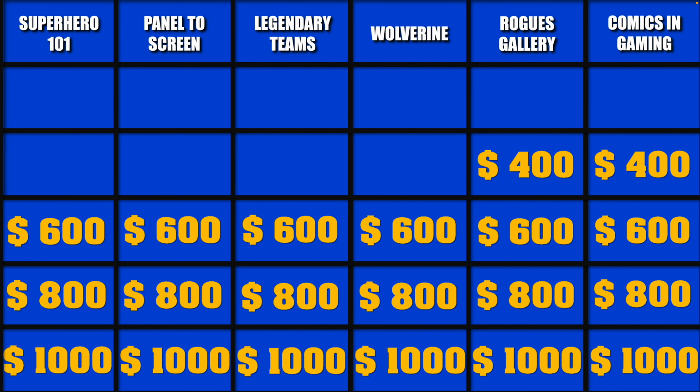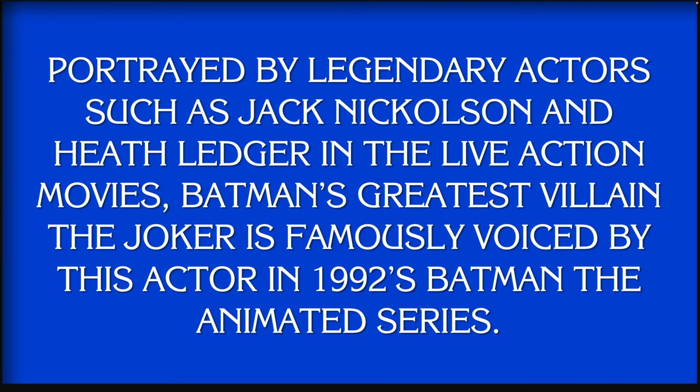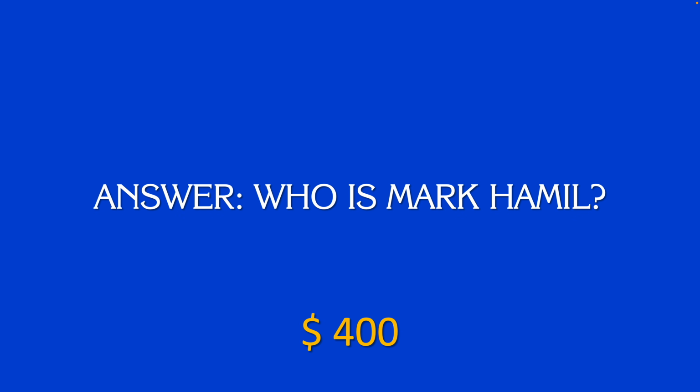Rogues Gallery for 400. Portrayed by legendary actors such as Jack Nicholson and Heath Ledger in the live-action movies, Batman's greatest villain, the Joker, is famously voiced by this actor in the 1992's Batman the Animated Series. Yeah, it's of course Luke Skywalker himself, Mark Hamill.